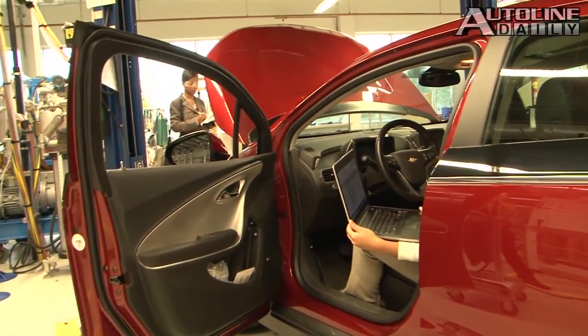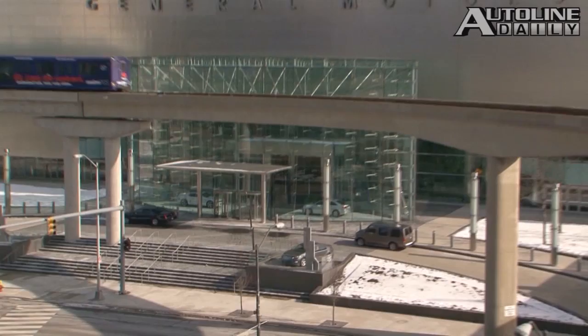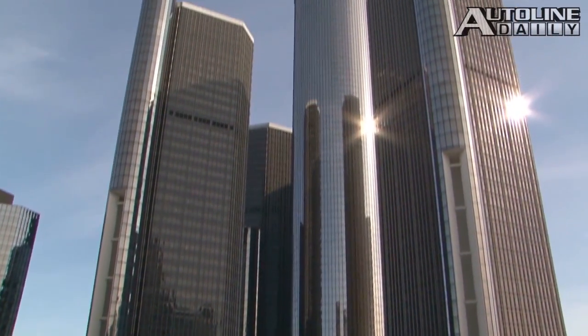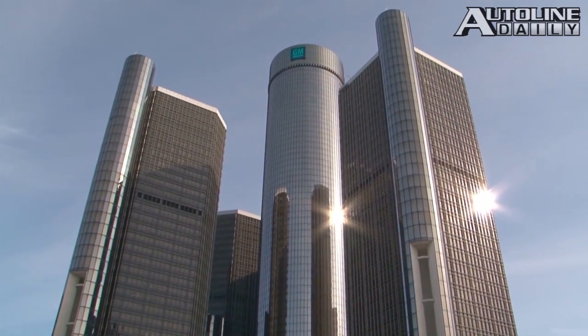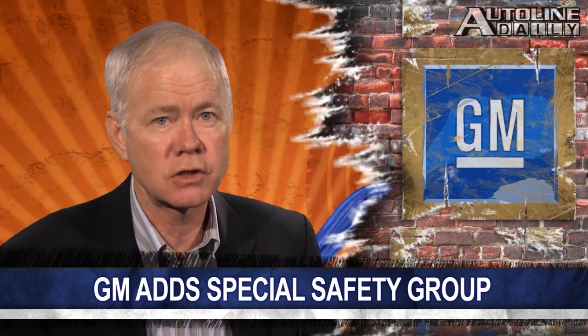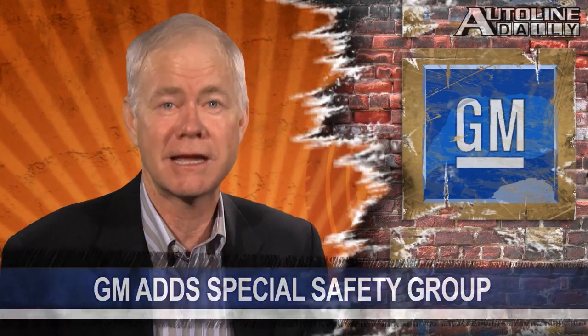Speaking in New York yesterday, GM CEO Mary Barra announced that the company is creating a special group to focus exclusively on safety during vehicle development. The team will report to the head of product development, Mark Royce, and meanwhile, the Detroit News reports GM is asking the courts to protect it from lawsuits involving that ignition switch defect before its bankruptcy in 2009. The company wants all those lawsuits to be dumped into the old GM, better known as Motors Liquidation.